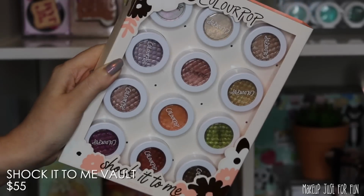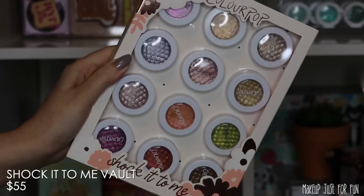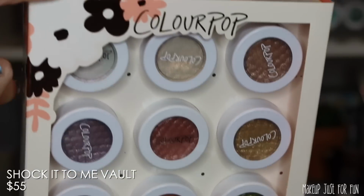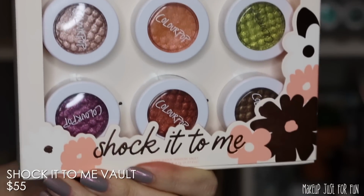Now we're getting a Super Shock Shadow Vault. This is called the Shock It To Me Vault, and it has 12 Super Shock shadows inside. According to the info ColourPop gave me, this should be priced at $55 US.